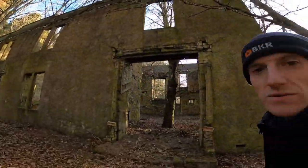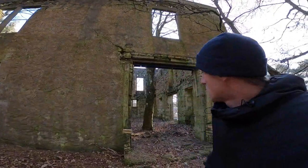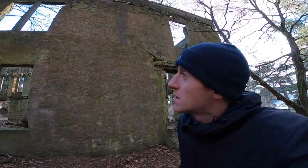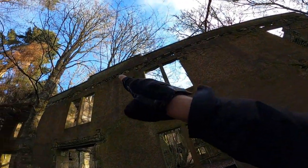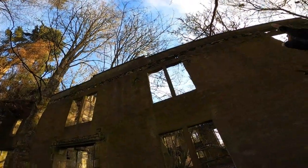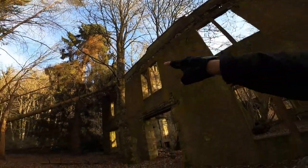Yeah, because it's super cold today, folks, I'm just keeping it moving. We're checking out the history and we're on our way. I can see there's more of those wooden little beams sticking out this side, which must have held on that front edge that's going all the way around.